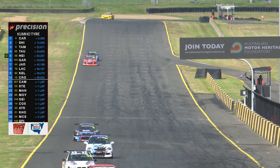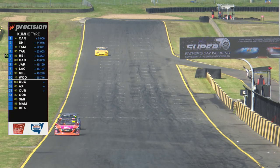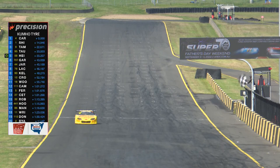Cameron will lead home Fircher as well in the inter-class battle, I guess you could say, the national versus the state competitor. The local battle. The locals, though, yes. They've raced each other a lot. And Cameron brings it home for 11th place. Crompton got up to 10th.